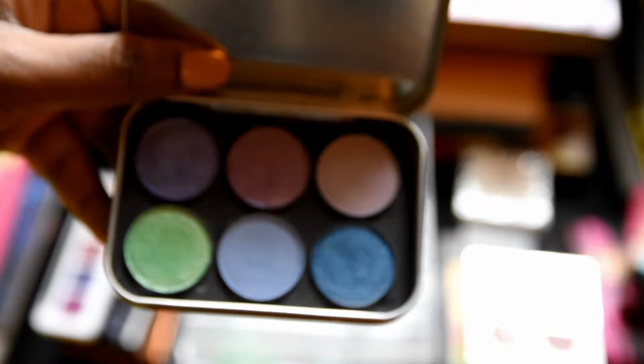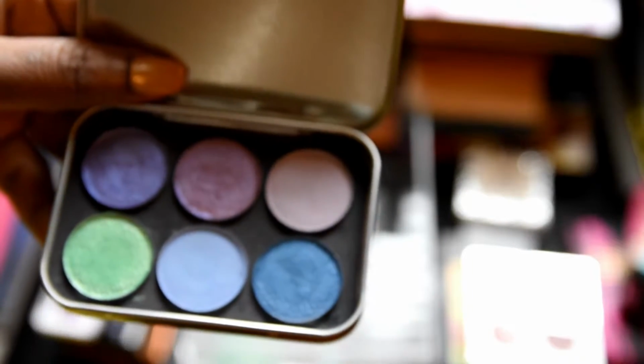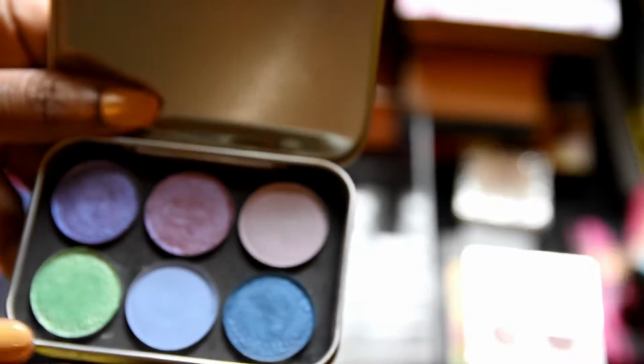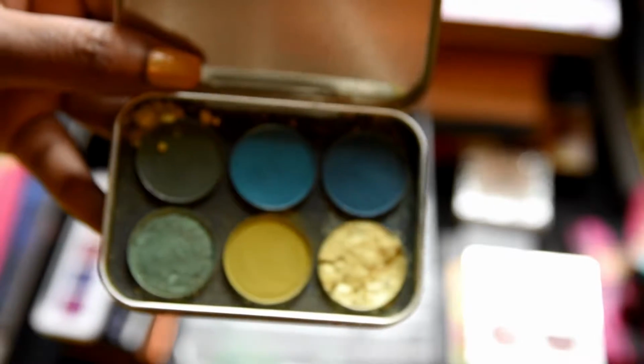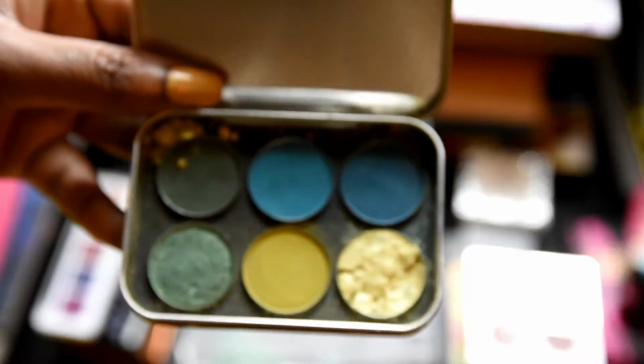The second one that I have is Deep Blue, and this one really is some really nice purple tones, green tone, and then some blue tones as well. The last palette that I have from her is Lakeside. And it's a little busted, but that's because I tend to drop everything. And this is green and blue. So all 3 of these palettes are beautiful. I will say the shimmer formula isn't the same in all of the palettes, but overall it's not bad.